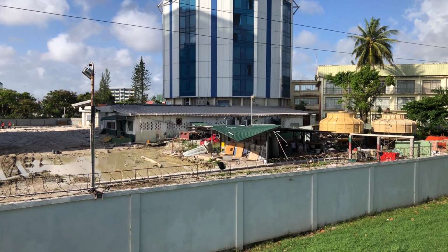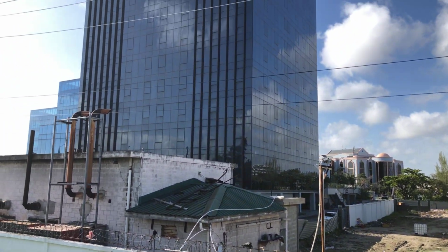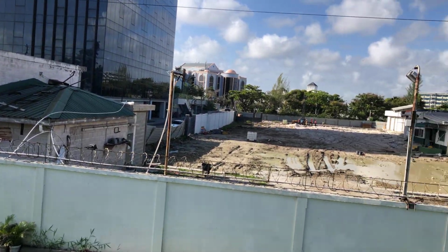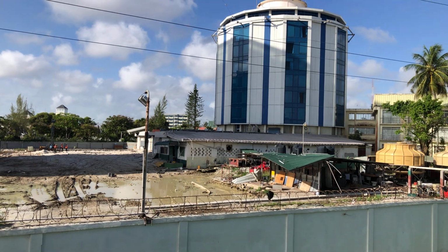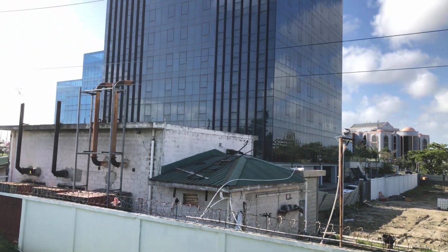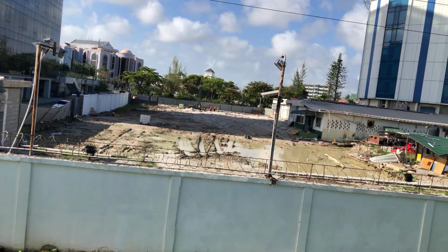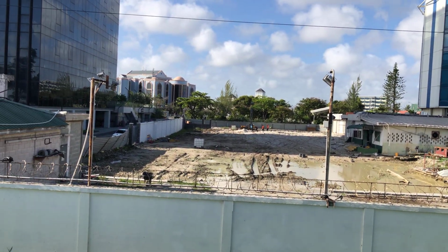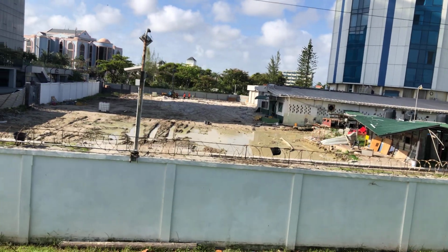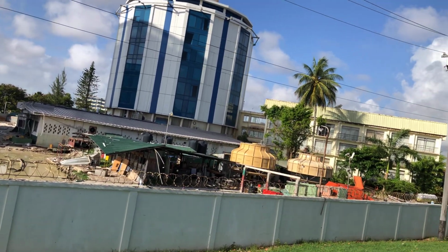So apparently, Mr. Badal has decided to place another, in this case, 12-story building. This is the current Pegasus Suites building, and they're going to put a twin to that building in this spot between the old Pegasus Hotel, which is that cylindrical structure, and the new Pegasus Suites, which is this box-shaped structure. And they're going to put it in this space, the space between the two. So you're going to have another 12-story building in the space between the old Pegasus and the new Pegasus.